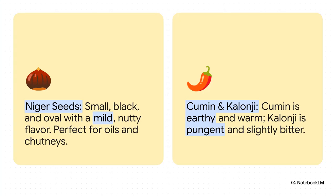Niger seeds have this really gentle, nutty flavor. They're perfect for making oils and chutneys. Cumin, on the other hand, isn't even black. It's more of a brownish yellow, it's long and skinny, and it has that unmistakable warm, earthy flavor that is just essential in so many cuisines. And then you have Kalonji. It's matte black, kind of angular, and it packs a pungent, slightly bitter punch that you might recognize from things like pickles and certain breads.